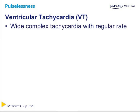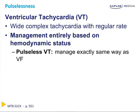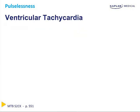Ventricular tachycardia is a wide complex tachycardia with a regular rate. The management, however, is based purely on the patient's hemodynamic status. If they have pulseless VTAC, you manage it exactly the same way as if they were in VFib. If they're hemodynamically stable and having VTAC, start with amiodarone, then lidocaine, then proceed to procainamide. If all medical therapy fails, then cardiovert the patient.